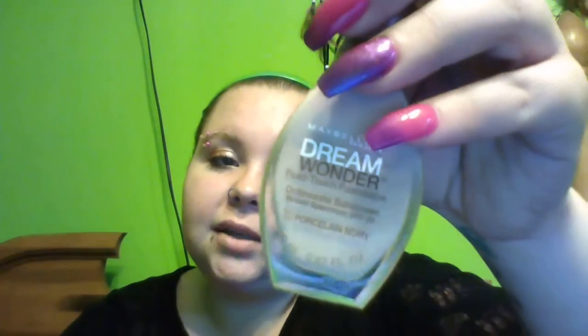I completely used up the Maybelline Dream Wonder Fluid Touch Foundation. I did like it. It did work for my skin. But I don't know if I will repurchase it right now because my skin's acting funky. So until I can figure out what's going on, I'm not really trying to buy a bunch of foundations. It did have that funky wand with the drop thing on it, but it worked well and I liked it. So maybe in the future.